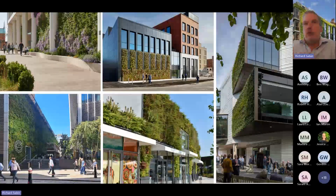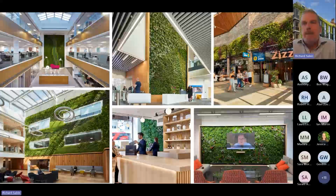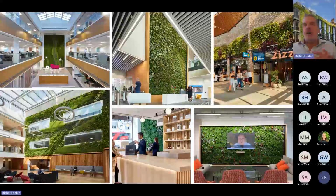The BioPanel system also works internally as well, and as such, we have office spaces. The top and bottom ones on the left-hand side is Centrica's offices, one in Oxford, one in Windsor. You have Legal and General top centre, you have a shopping centre, and then you have retail, and you have an office space as well. So lots of different environments in which we can introduce a cladding system, whether it's internally or externally. Externally is where we start to think about it as being a rainscreen cladding system, potentially as well.